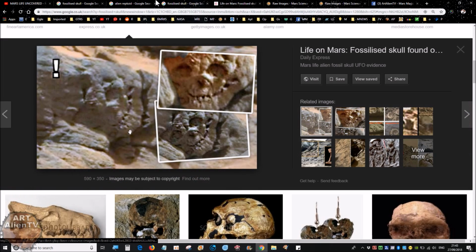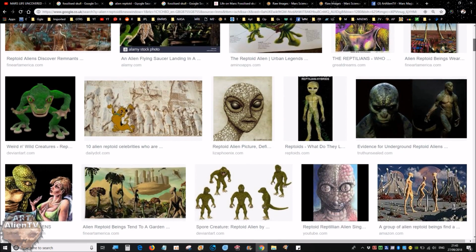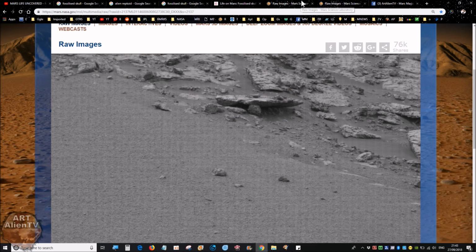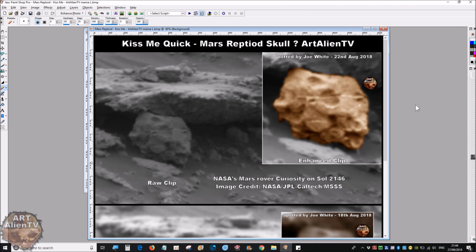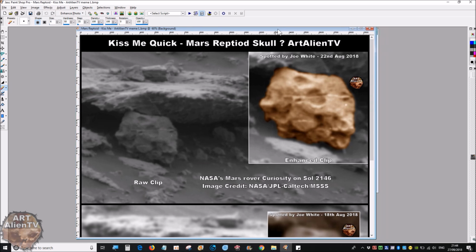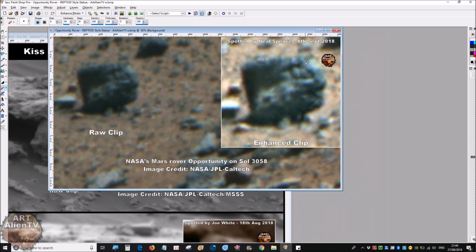You can just look up Reptoid Skull or Alien Reptoid, and this will all come up on Google Images. Some of these are quite interesting illustrations here. But what we have on Mars seems to be a real one. That's a matter of opinion, of course. I think it probably is. I've found so many in this area, skulls and similar things, that I think the likelihood is pretty high. And then we have this really nice one by Neal Spence from a side angle, which I thought was pretty cool.